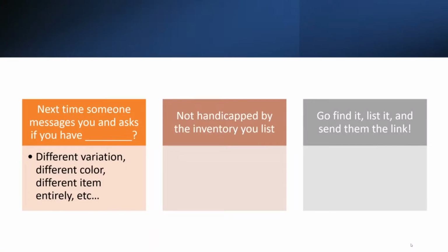So here's easy sales that you're missing on Facebook Marketplace daily, or at the very least, frequently. Next time somebody reaches out and messages you, if you have something specific, this happens to me all the time. It could be on a specific listing and they're asking if you have a different variation of that, or a different color.